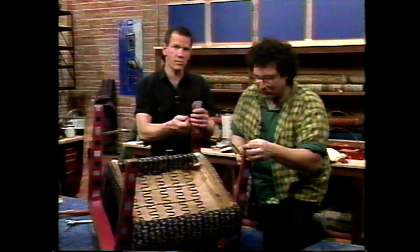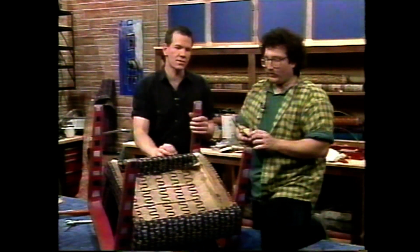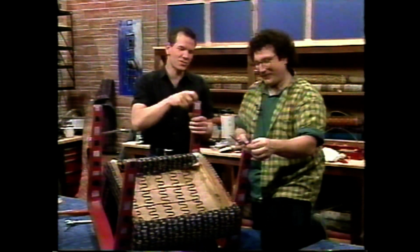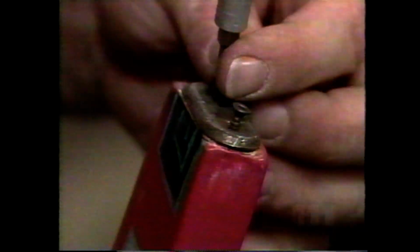These cleats are important because if they weren't on there, and you drag this chair around and it hit a bend or a bump, you could split it. The leg would split. And you could also fall. So this saves your legs just like cleats on your shoes, like they used to use. Tabs, that you call them. Saved your heels.